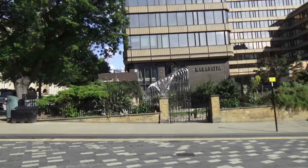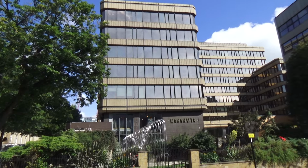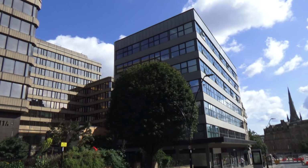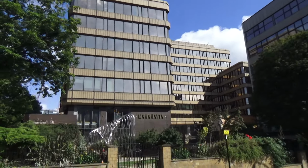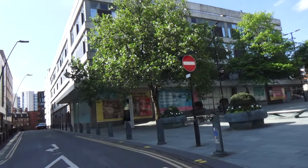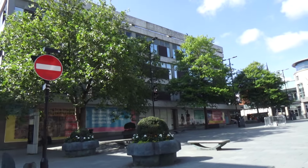Balm Green Park there. And this used to be the Grand Hotel just here. And just there, I think it was, used to be Cinema House many years ago. We all went to Josie's in there, didn't we, I think. Then here we've got the old Coles building, built in about 1964.